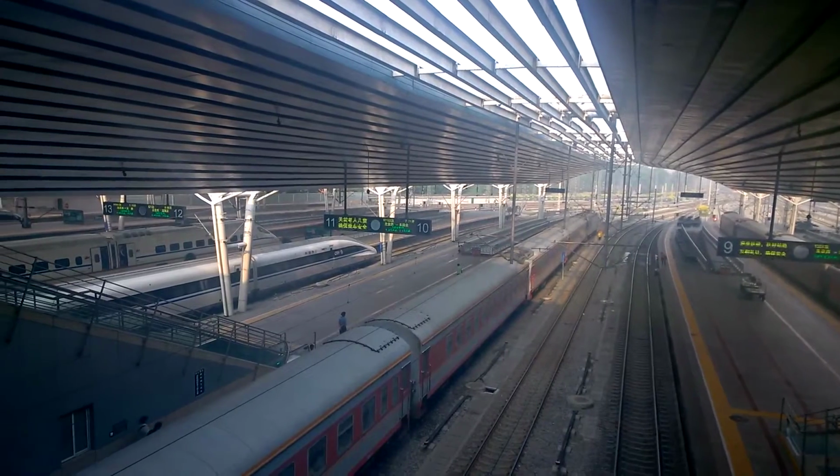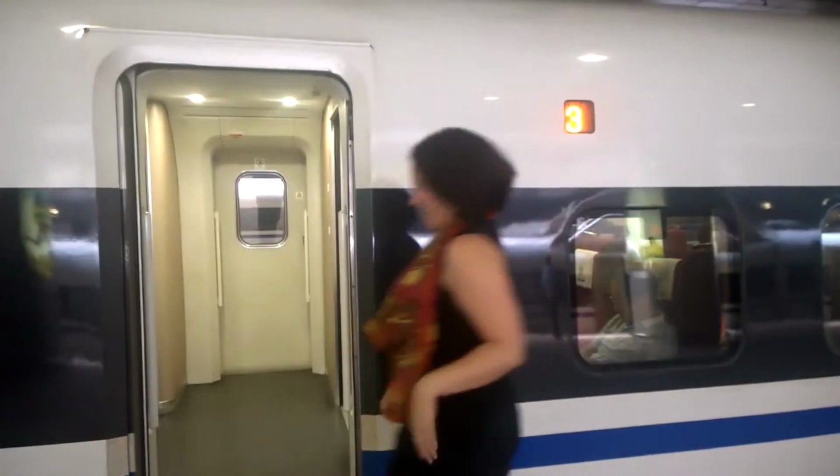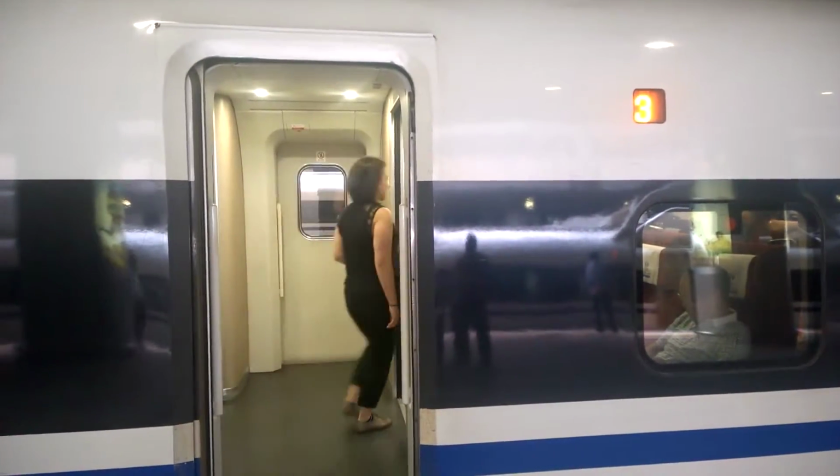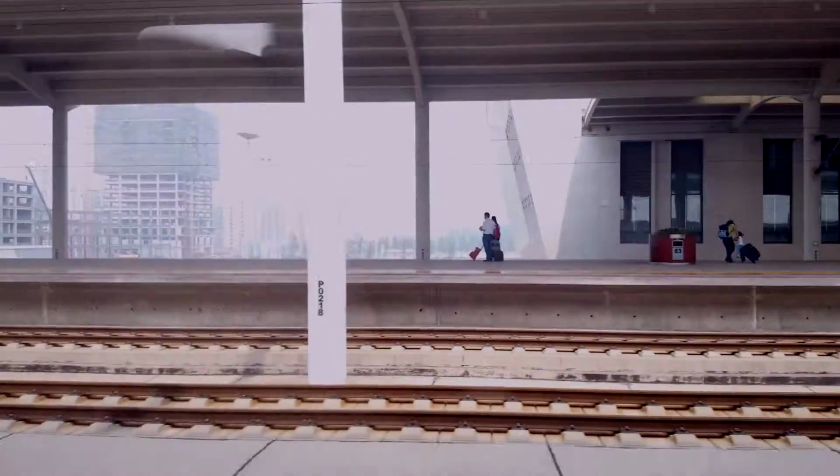From the headquarters in Beijing, we got to take the high-speed rail to their factory in Wuhan. China has the world's longest high-speed rail network with over 10,000 kilometers and has a daily ridership of over 1.3 million people. The amount of growth in industry along the track is staggering.